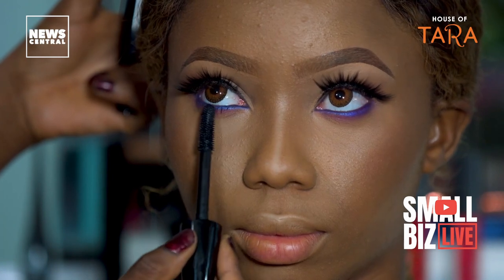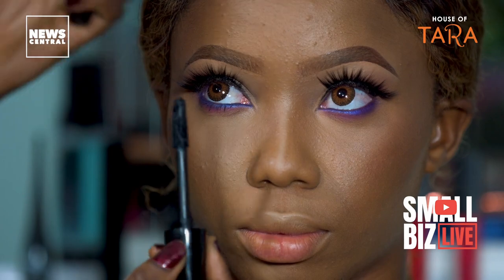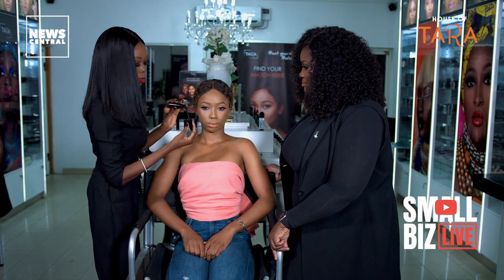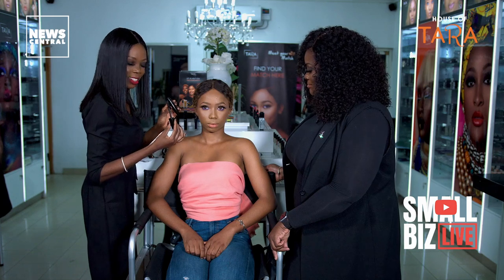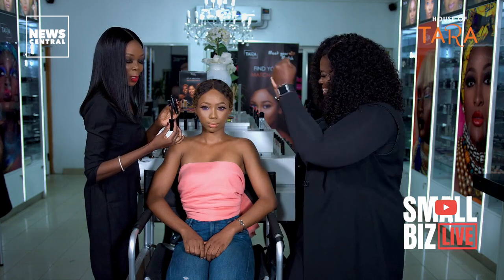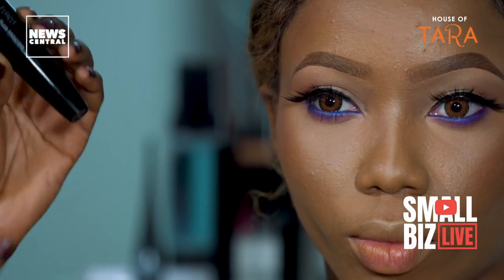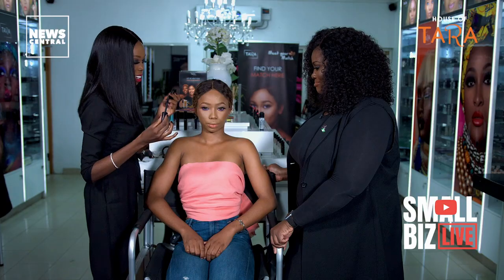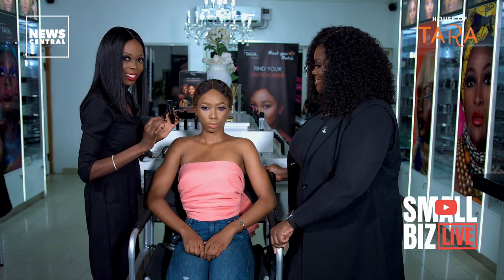Oh, and she's putting on the mascara. What mascara do you have with you today, Amaka? Okay, this is Fiber Fuse, the Tara mascara. And the fantastic thing about this mascara is that it's waterproof. So for those of you with teary eyes, you have no fears when you use this mascara. No matter how teary your eyes are, it's not going to run. It's just going to stay in place.